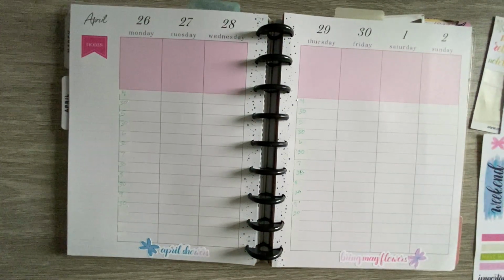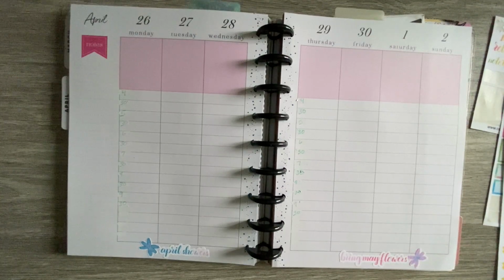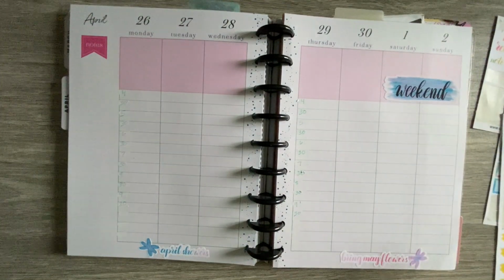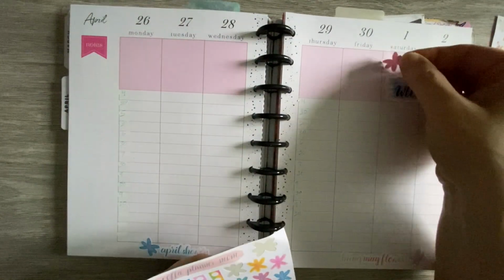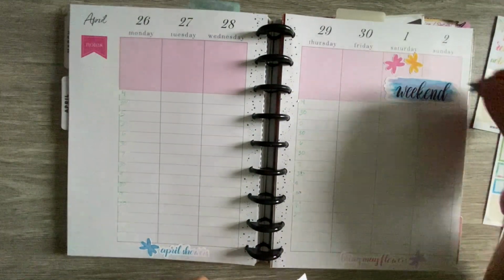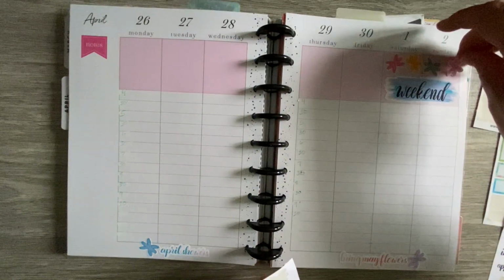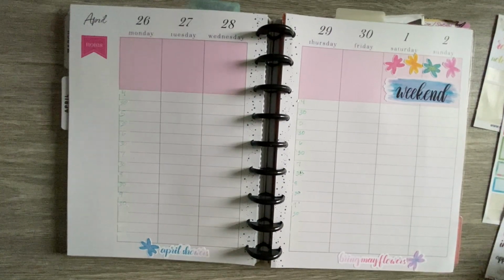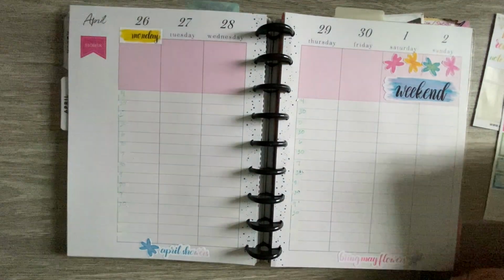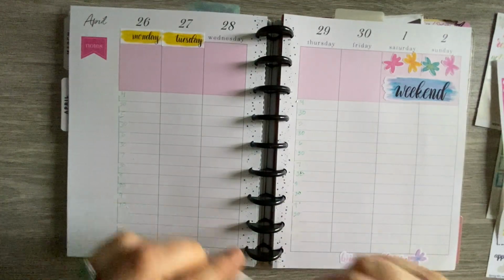This is another week where I do have some appointments and things on sticky notes, but not too much is going on. I find more is going on during my school day than actually after school. But I knew I wanted to use the weekend banner and use these flower deco stickers. The one thing I didn't think about was the date covers. I kind of wish I would have done the date covers first, but it turns out looking just kind of like the flowers are falling out from under the date cover, so it totally works.